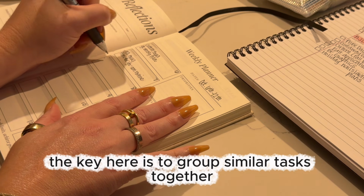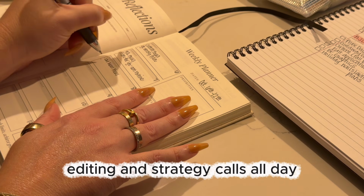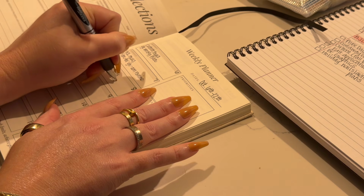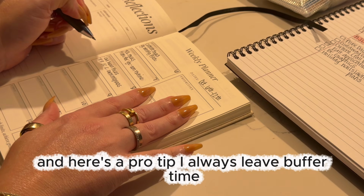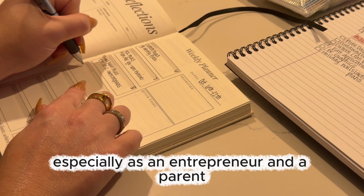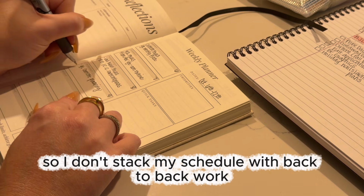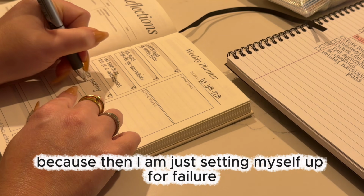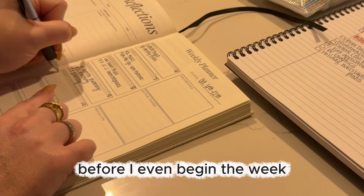The key here is to group similar tasks together instead of bouncing between emails, editing, and strategy calls all day. I stay in one lane for a few hours. That's where productivity skyrockets. And here's a pro tip. I always leave buffer time. Life happens, kids get sick at school, especially as an entrepreneur and a parent. So I don't stack my schedule with back-to-back work because then I am just setting myself up for failure before I even begin the week.